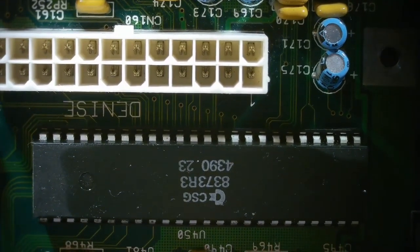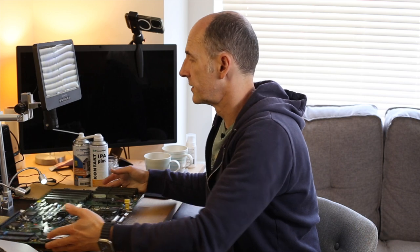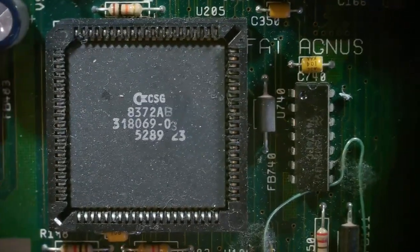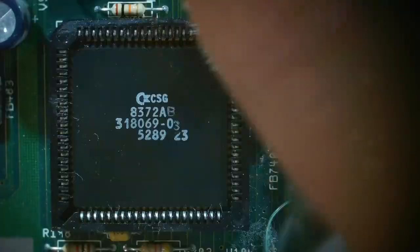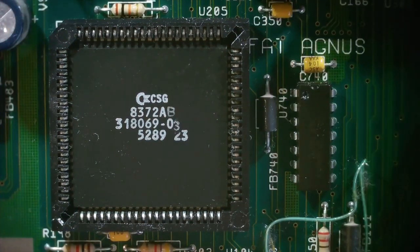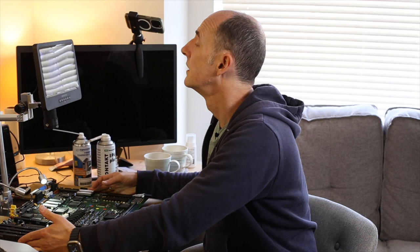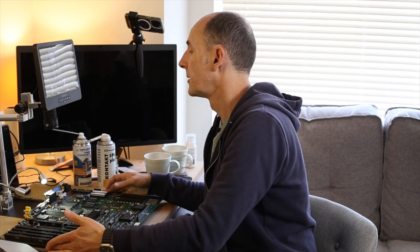It's worth mentioning that in A3K and A3KT, it was enhanced to add additional display modes, which were called productivity and super high res. Here is Fat Agnes, and Fat Agnes provides DMA address generation, as well as supports the blitter and copper functions for moving large blocks of memory. And in ECS, meaning starting from A3K, it supports up to 2 megabytes of chip RAM. That's the largest memory of chip RAM supported so far by Amigas.